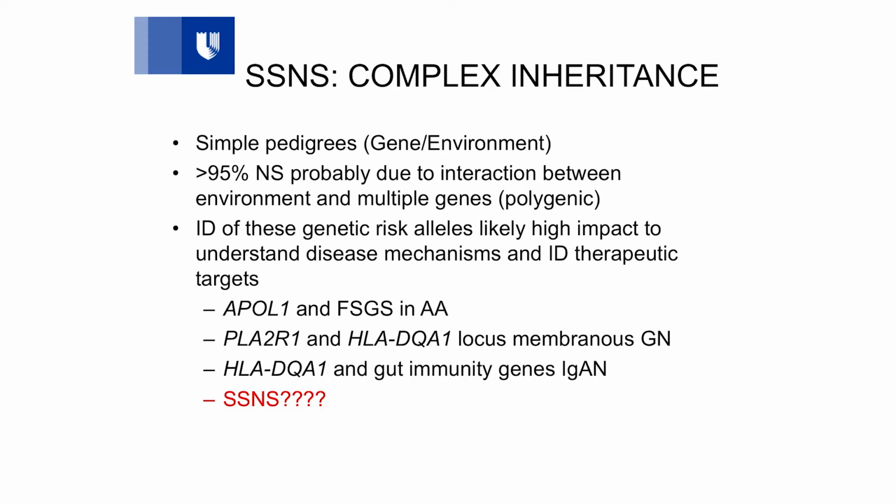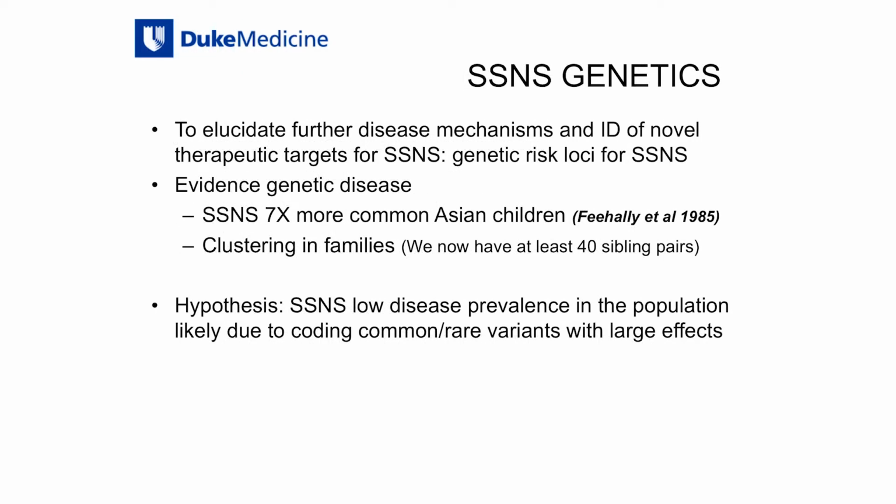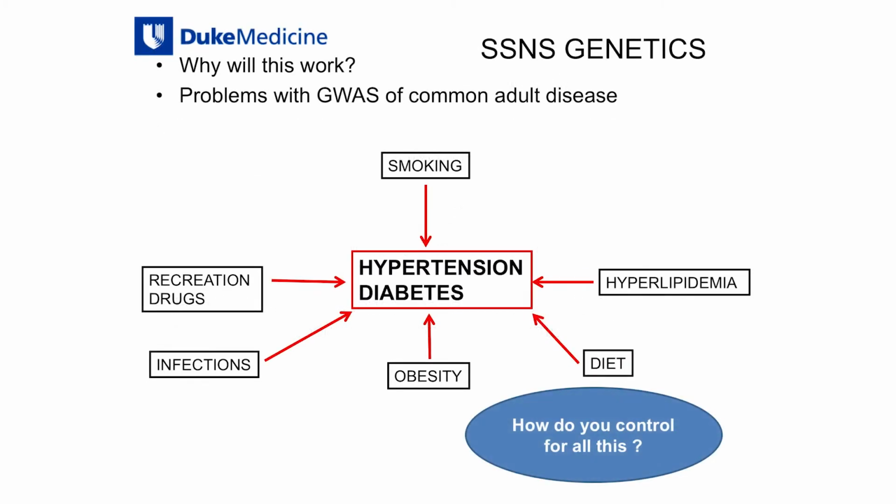He's going to talk about the APOL1 story. You've heard about the PLA2R1 study, and then the study from IgA nephropathy. So we decided to concentrate on steroid-sensitive nephrotic syndrome. What we decided to do was look at South Asian children first, children less than 10 years, and we use adult controls without the condition. And then we did what we call a genome-wide association study or exome-wide association study on these children. We only concentrated on the region of the genome that is coding for genes. Okay, I'm not going to bug you with all this.